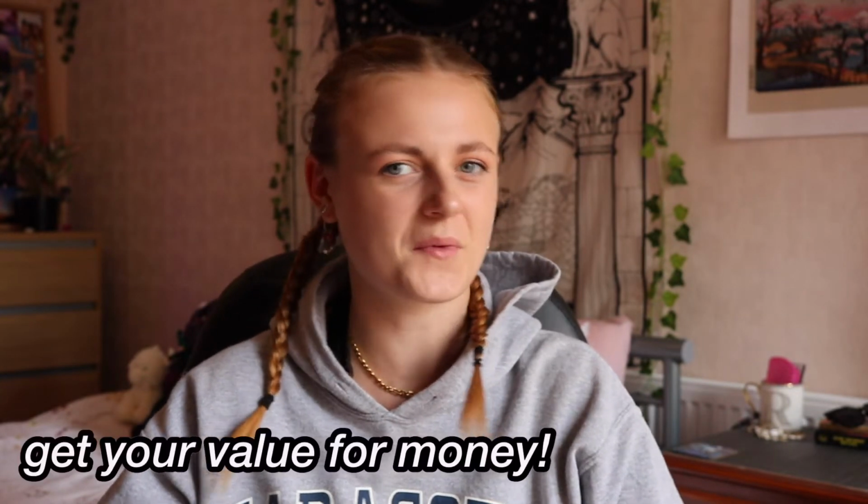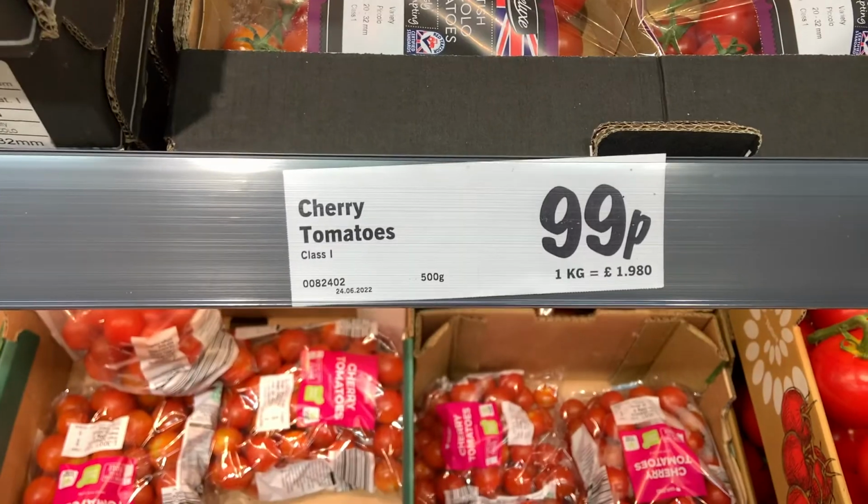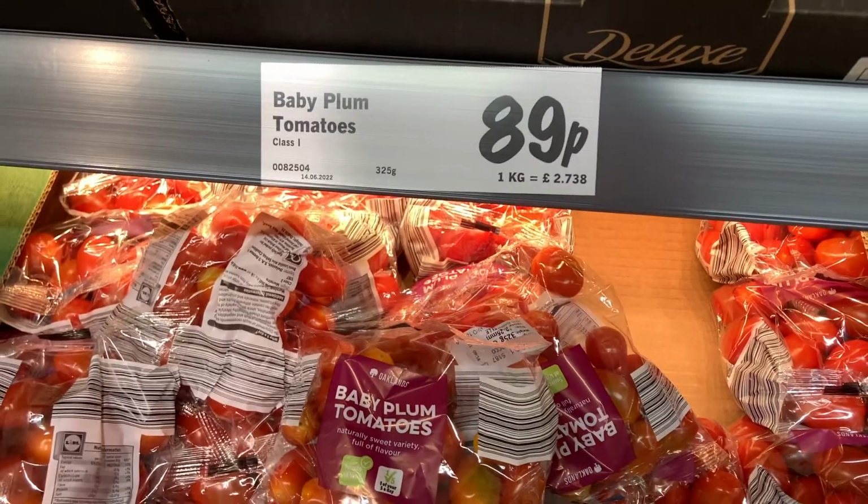I also tend to look at value for money. If it's something that I'm going to eat a lot of anyway, I make sure I look at all the different varieties of that same product. So for example, tomatoes, there were loads and loads of different ones. Some are a lot more expensive than others. I found the two sort of cheapest ones. One was like 10p more expensive, but when you actually look at the value for money, the weight, like the cost per kilo, you can see which one you're getting more for your money with. So I always go for the one that's better value in that case because I'm going to use it anyway.